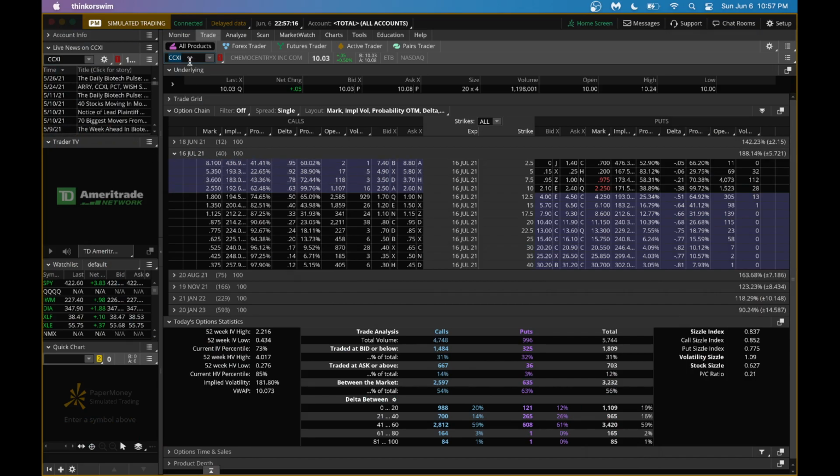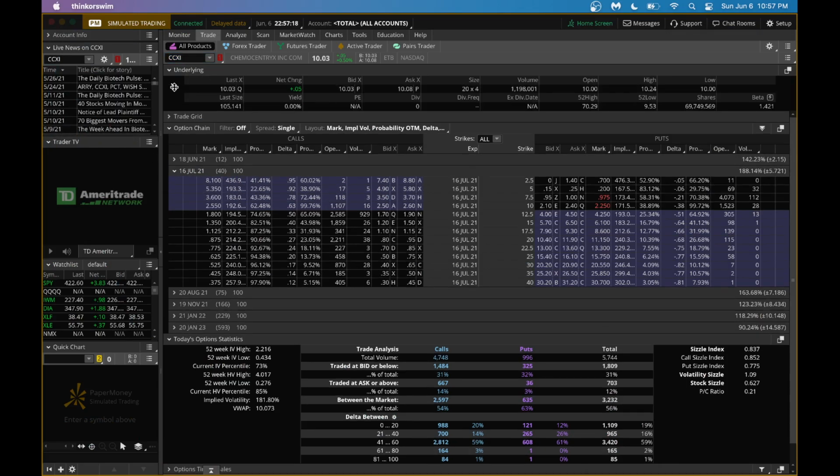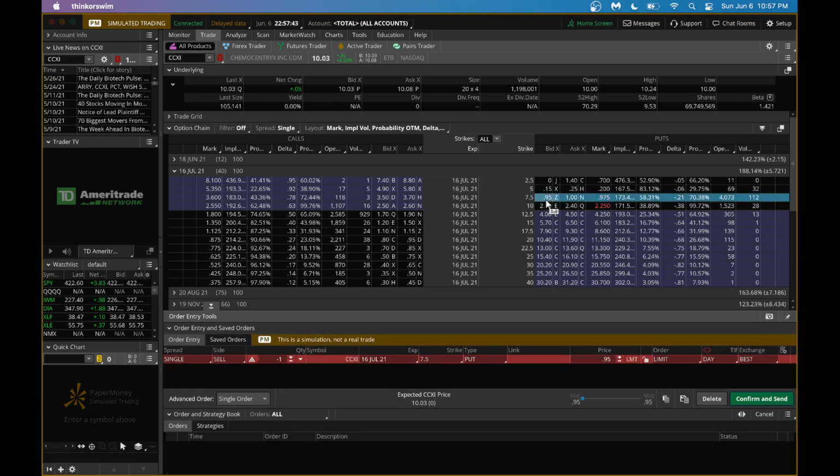So right now, CCXI is a $10 stock, all-time high is $70. So you could go here, you could go 7.5, 40 days out because you're selling a put option here. Your aim is to collect some premium, and you don't want to take too much time risk. You don't want to expose yourself to a longer term horizon. So with that 7.5 strike price, 40 days out, good enough. Let's go ahead and get started.